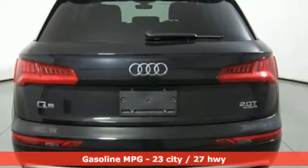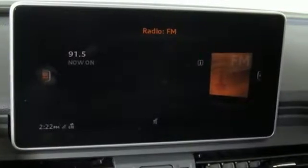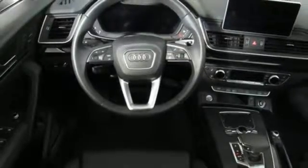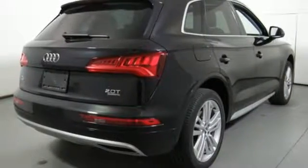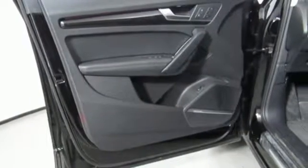Turbo inline 4-cylinder engine, gas pressurized shocks, streaming audio, power heated mirrors, dual zone climate control, auto dimming rear view mirror, external memory control, doors and push button start proximity key, heated steering wheel, front and rear parking sensors, and heated and ventilated leather bucket seats.